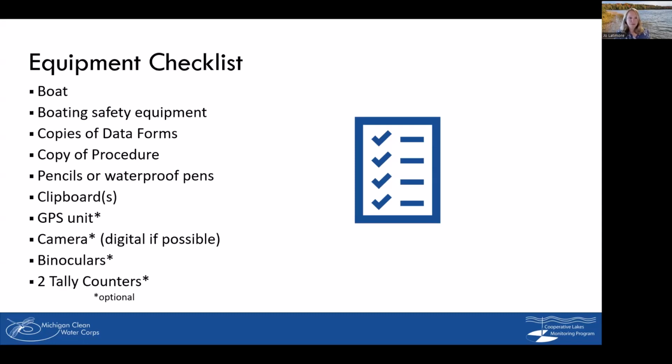Bring copies of the data forms and the procedure, and something to write with that's waterproof. So waterproof markers, pencils, you never know if you might get splashed on the boat. So it's super important to not use a ballpoint pen, for example, that could wash all your hard work away. Clipboards are really helpful. You could bring a GPS unit or a phone that can collect GPS coordinates.